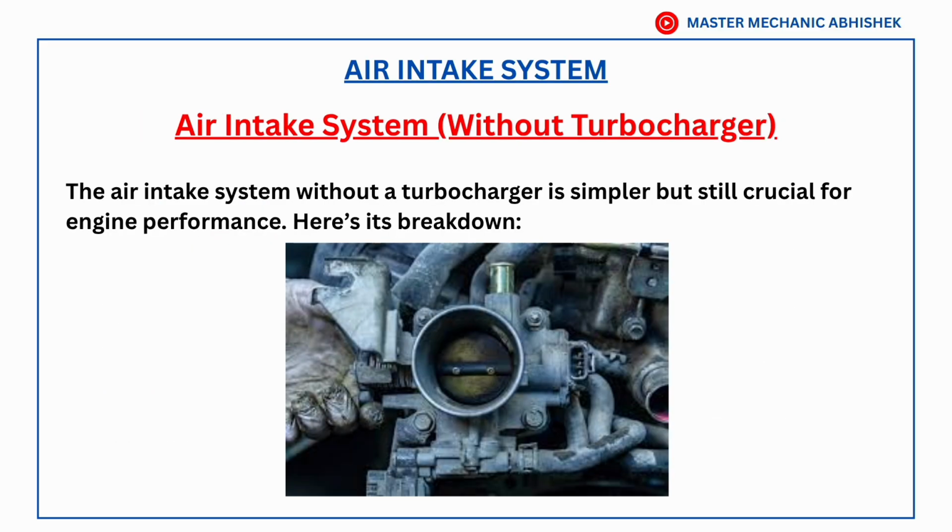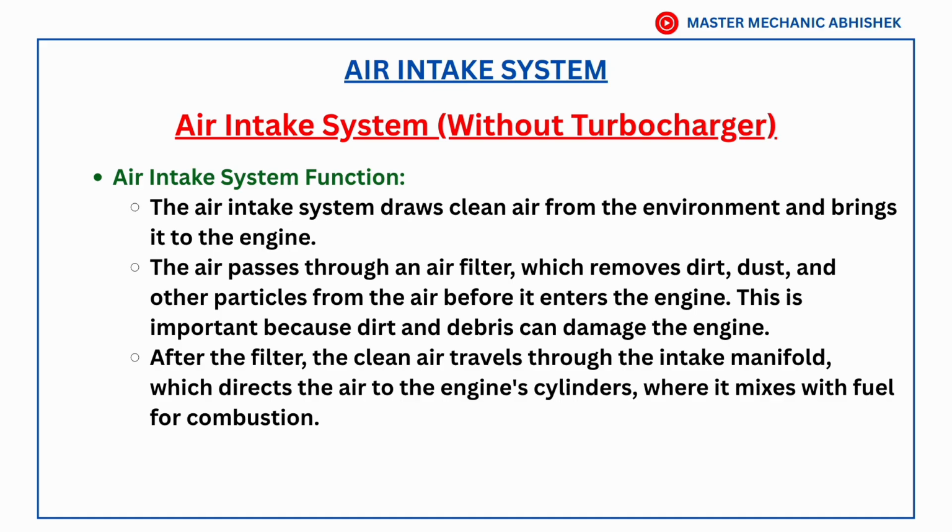Air intake system without turbocharger. The air intake system without a turbocharger is simpler but still crucial for engine performance. Here's its breakdown. Air intake system function. The air intake system draws clean air from the environment and brings it to the engine. The air passes through an air filter, which removes dirt, dust, and other particles from the air before it enters the engine. This is important because dirt and debris can damage the engine. After the filter, the clean air travels through the intake manifold, which directs the air to the engine's cylinders, where it mixes with fuel for combustion.